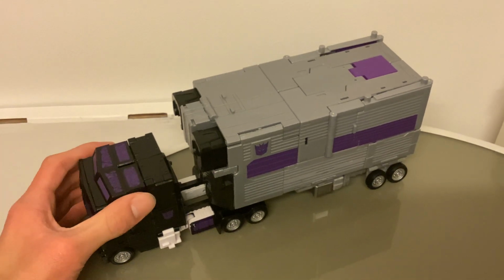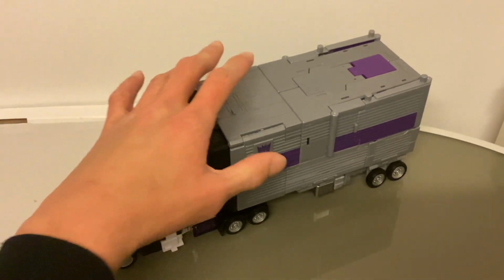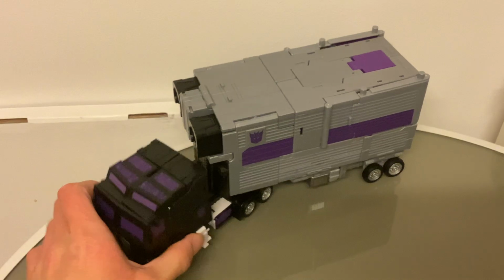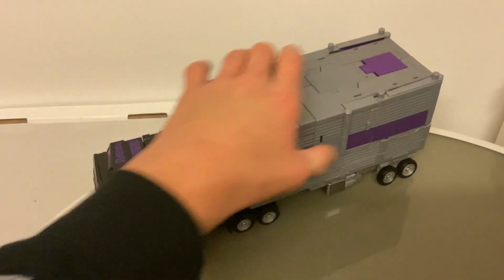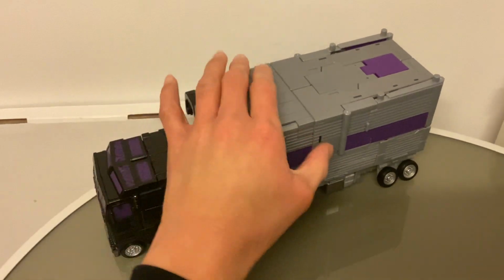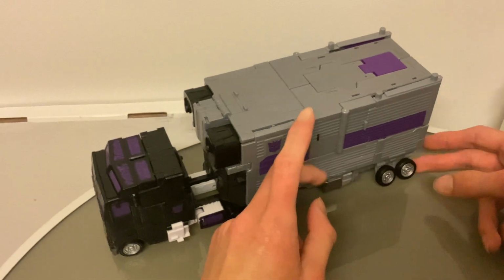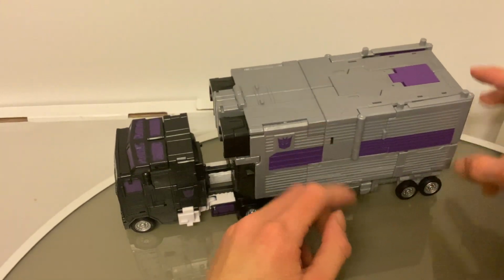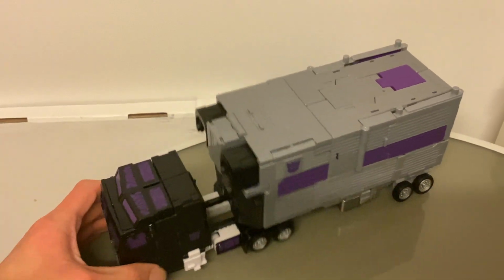Of course, let's start here with the truck mode. We have this great trailer at the back here, looks fantastic. We have the cab, which can turn. Got these nice silver wheels, the nice Decepticon purple stripe, though a bit is missing here, but that's just the way it is, unfortunately. We have the Decepticon insignia. One issue I do have is these wheels like to pop up, but that's because they tuck away later when this combines to form Menasor.